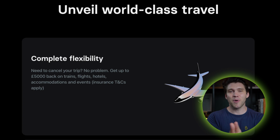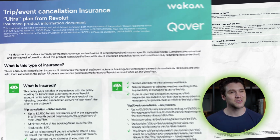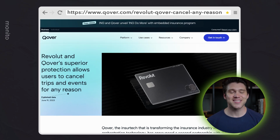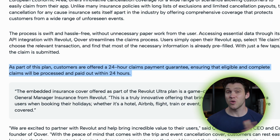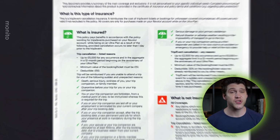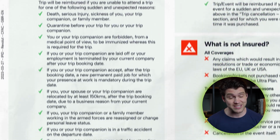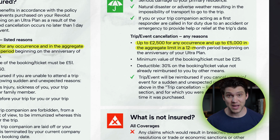No pun intended. The policy is provided by a European insurer called Wacom, I believe it's called, and administered by Cover. And I found this article online that stated the plan and insurance cover promises to pay out within 24 hours, which is great. The policy document says you can get up to £5,000 back as long as you cancel for one of these listed reasons. And if your reason isn't listed, then you'll get up to £2,500 back. And I'll also link this below so you can have a look for yourself.